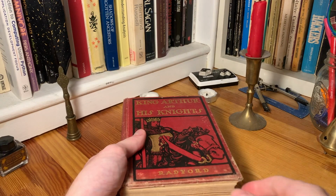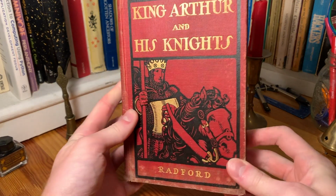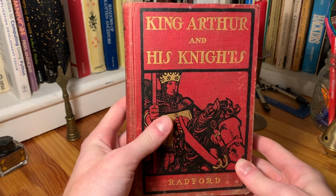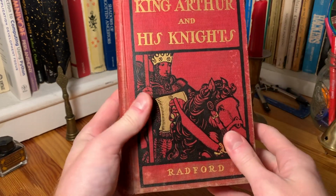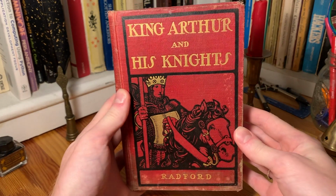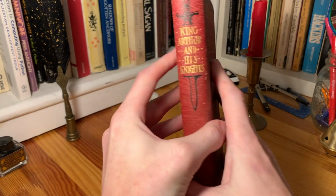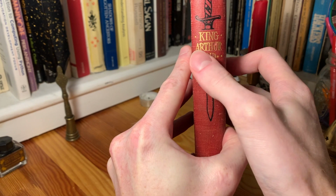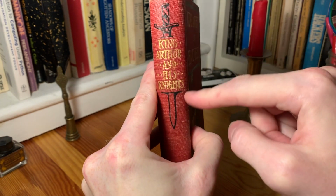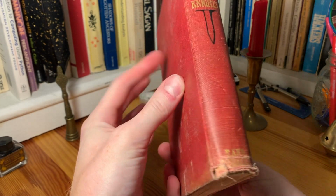All right, here we have this really pretty red and black and gold cover for King Arthur and his knights. You can see the gilding there on the crown and the breastplate. It's by Maud L. Radford. We've got writing on the spine here, King Arthur and his knights, with a sword going through the title. The publisher is listed at the bottom there.